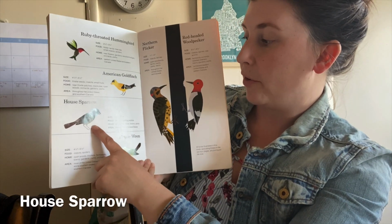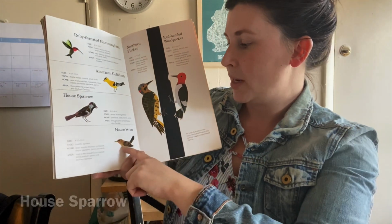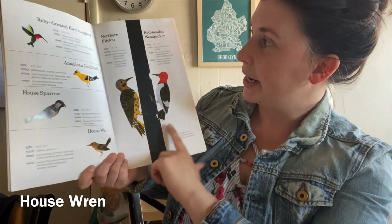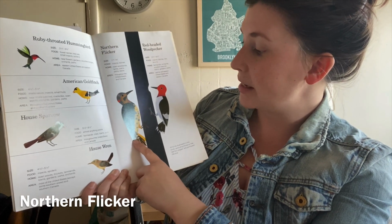Oh, a house sparrow. Here's another very common bird here in Brooklyn. And this bird can eat almost anything. And a house wren, who eats insects and spiders. And here are these two very large birds. One is a northern flicker, and it eats insects and berries.